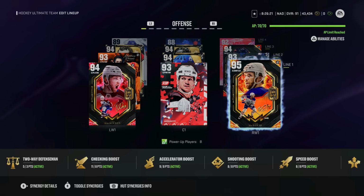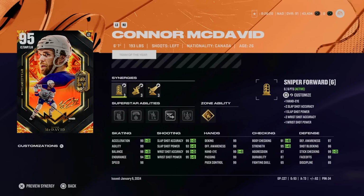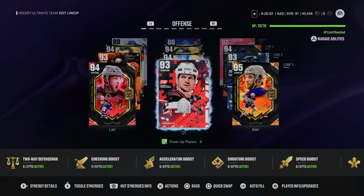Just taking a quick look at the Team of the Year Connor McDavid. Doesn't get that last skating boost, so his 96 is going to be what it'll take to get that skating up to 99 without any synergies activated. But clearly, again, just an absolute force in this game for anyone with the Team of the Year or X Factor Connor McDavid.